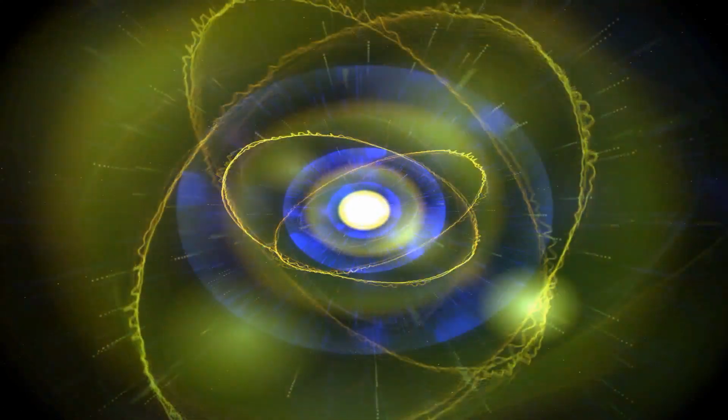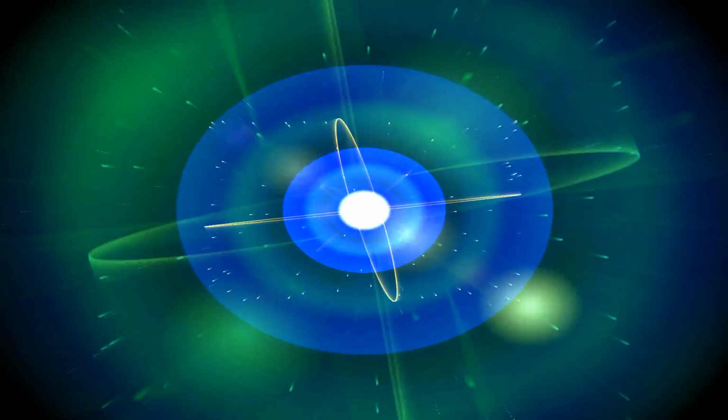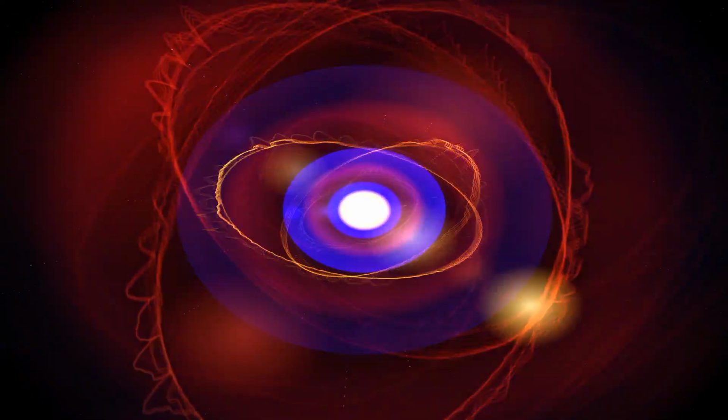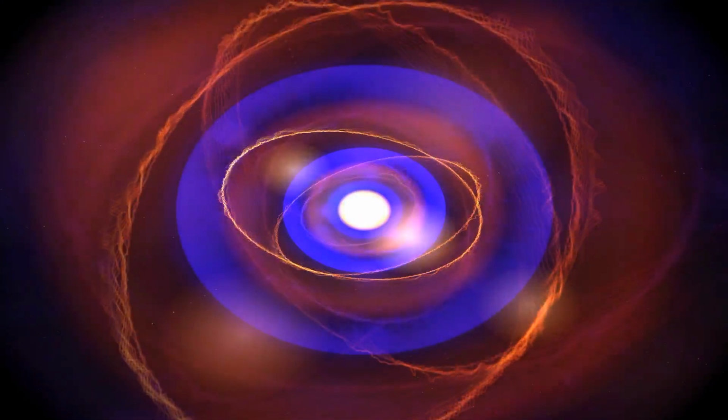Trappist 1F and G, they're both in the habitable zone, though they're a bit further out from the star than E. This means they're probably colder, possibly with icy surfaces, or even subsurface oceans. Like Europa or Enceladus in our own solar system. Those moons with potential oceans hidden beneath their icy shells.